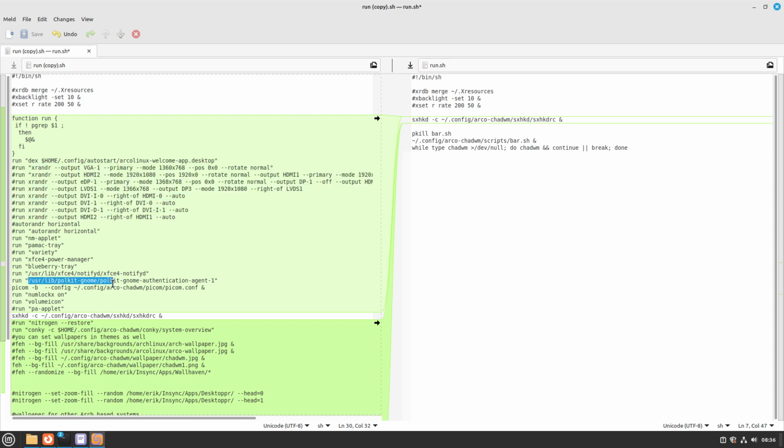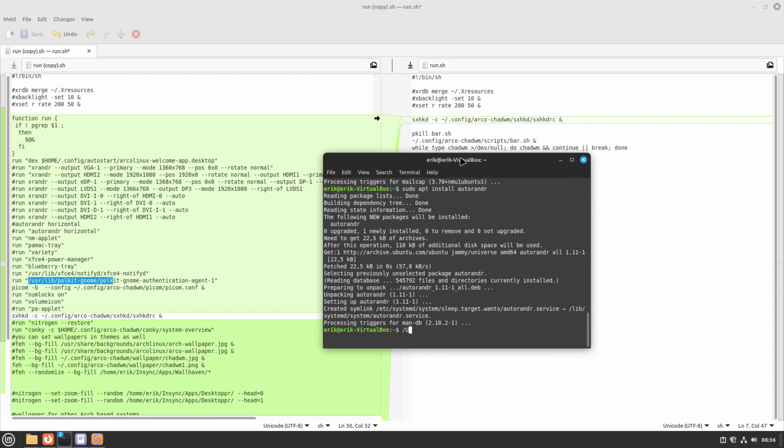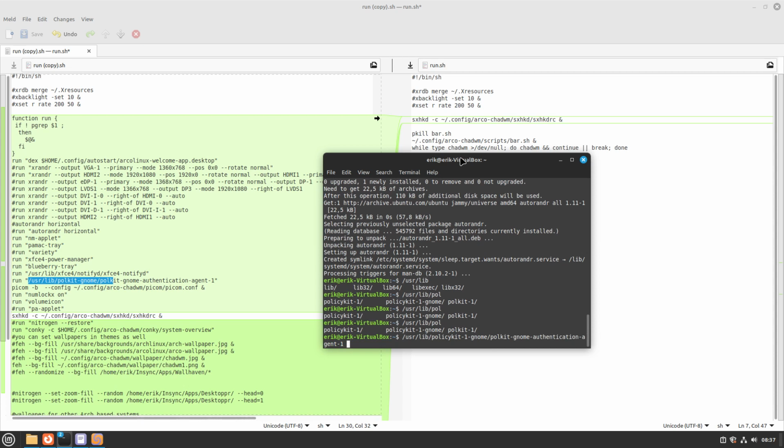Does this exist? The usr lib polkit GNOME thing. That's gonna be important at some point in time. If I type usr lib, yeah, polkit-1. How else can I use GNOME? Policy kit. Polkit or polkit-1, I have to choose. I don't know, let's try this one. GNOME. That's the one. So this is the line of code that I need and replaces this line of code, but that's for later.